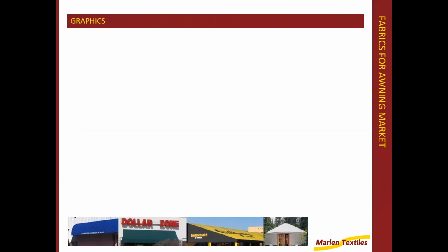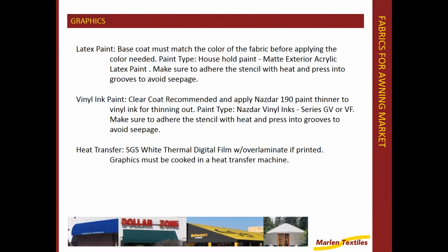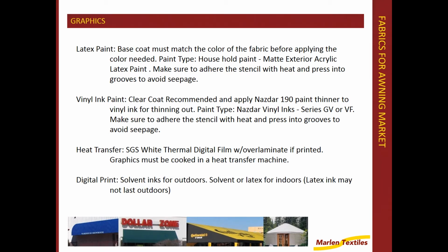So, Alan, in terms of applying graphics, what do you think is the most popular? What do most fabricators wind up doing? The larger the fabricator, the more they're going to do a heat transfer. The smaller the fabricator, they're more likely going to paint. Some of that has to do with cost. The heat transfer machine is not inexpensive, and so the smaller fabricators aren't going to invest in that technology. So this is a slide that talks about, we'll call it tips, if you're going to use a certain technology with our fabrics. This was from a large awning fabricator that helped test all of our materials.